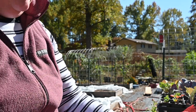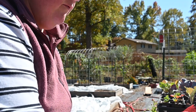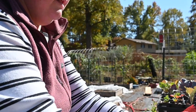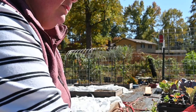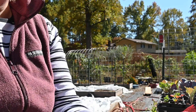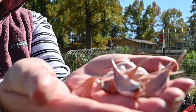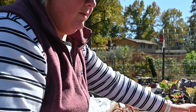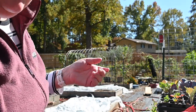So from one clove, I got 1, 2, 3, 4, 5, 6, 7, 8, 9, 10, almost a dozen. Now there's 2 that are really small, and I'm probably not going to plant those. So that leaves me with 9 to plant from one bulb. That's 9 heads of garlic if they all come up. That's a lot of garlic.